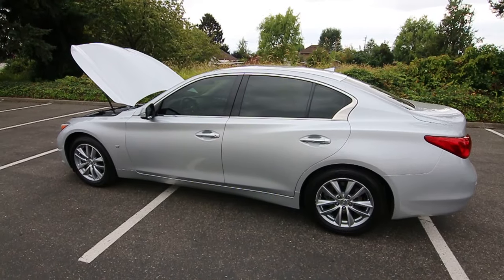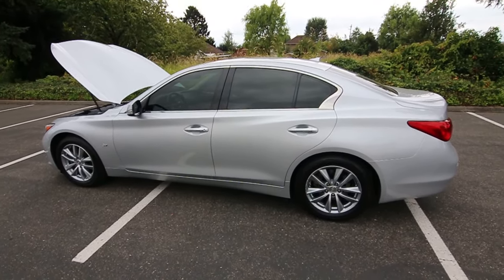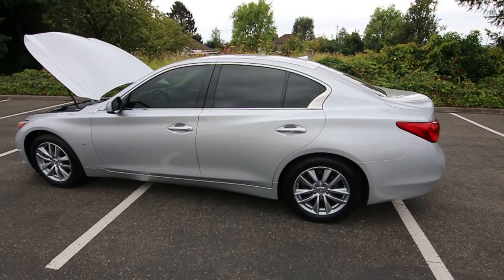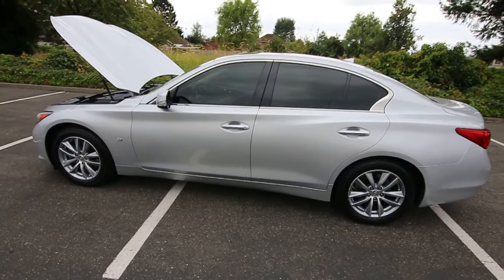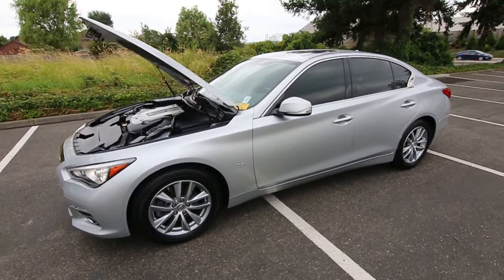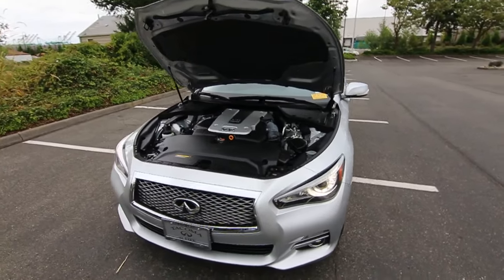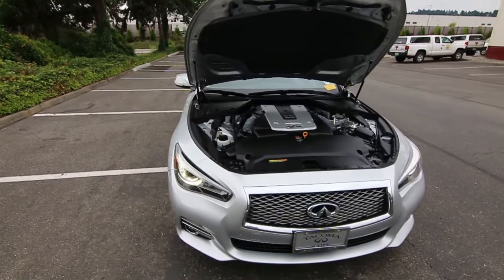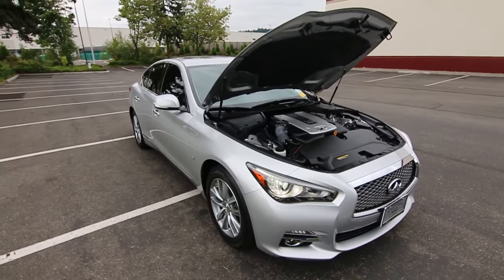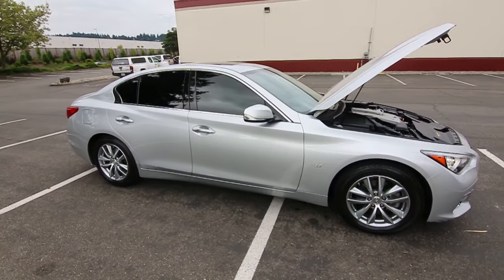Why do they have intelligent all-wheel drive? Well, the way it works is that when all-wheel drive is not needed, it will send 100% of the power to the rear wheels. If the all-wheel drive system is constantly working all the time, it's going to chew through your tires a little bit faster. It's going to decrease the gas mileage. And it also takes away a little bit from the performance. Having 100% rear-wheel drive gives it the feel of a rear-wheel drive sports car.